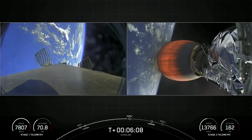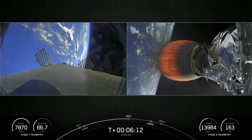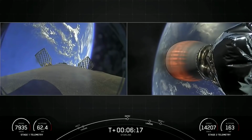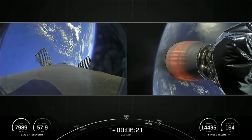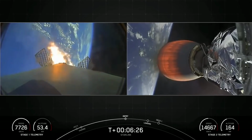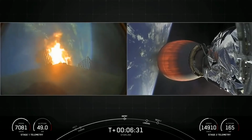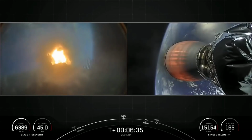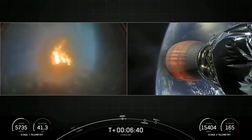Now, if you're just joining us, you came at a good time. We're coming up on entry burn on the left-hand side of your screen. Stage one, FTS has saved. Stage one, entry burn startup. So, nominal start of the entry burn. We're flying through our plume. We use a carbon-based, hydrocarbon-based propellant, and that's actually what causes the soot to appear on our reflown boosters.